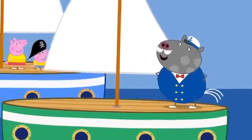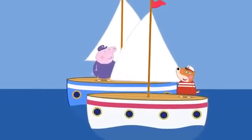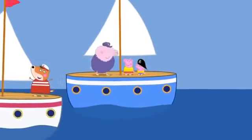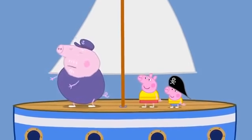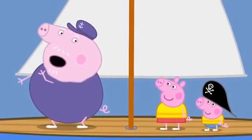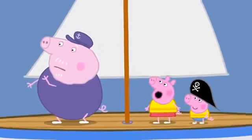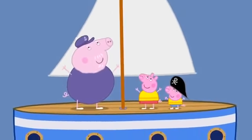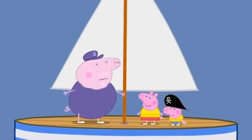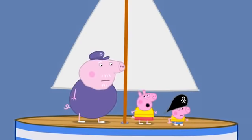Ahoy there, Grandpa Pig. Time to head back if you don't want to miss the tide. If you leave it too late, you'll get stuck in the mud. Ha-ha, right you are. Goodbye. I don't listen to them. I know more about the tides than they ever will. The boat bobs up, the boat bobs down. The boat bobs up. Oh, we've stopped bobbing. Ah, the tide seems to have gone out.